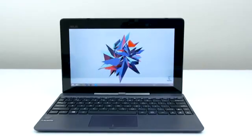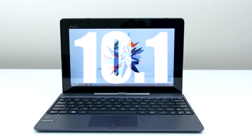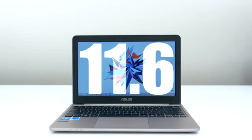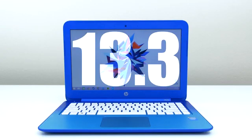Now let's talk about displays. The ASUS Transformer has a 10.1-inch IPS glossy display with a resolution of 1366 by 768p. The ASUS eBook has an 11.6-inch glossy display with a resolution of 1366 by 768 as well, and the HP Stream has a 13.3-inch LED matte display with the same resolution.